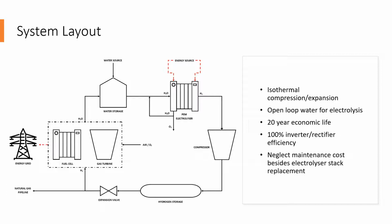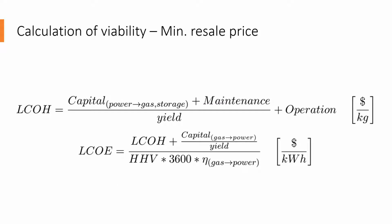It was assumed that the compression and expansion processes would be isothermal and that the AC-DC transformation losses would be neglected. In reality, there would be some minor losses in these areas. The economic life was assumed to be 20 years, which is what the total yield will be calculated using. Also, maintenance costs have been neglected besides the consideration of an electrolyzer stack replacement. If it turns out that this is economically viable, then these factors that have been left out should then be included to give a more accurate result.